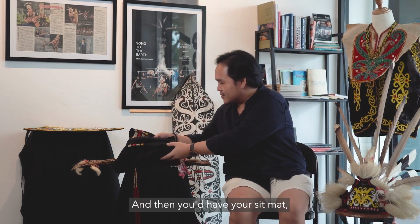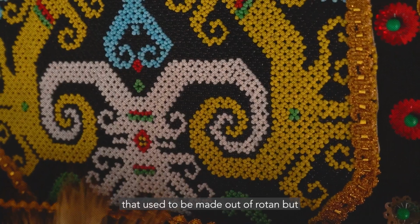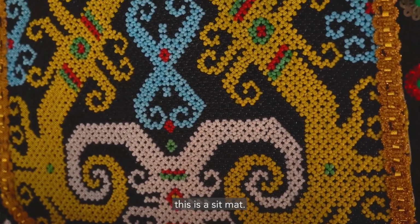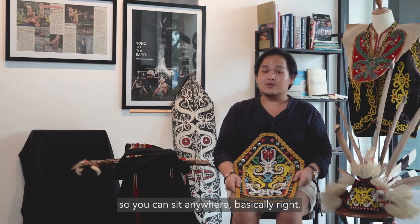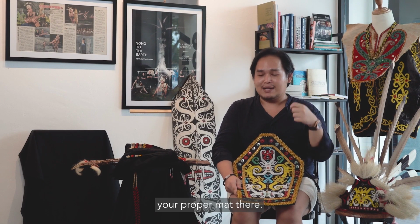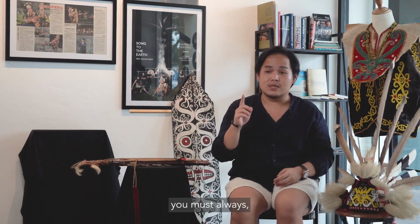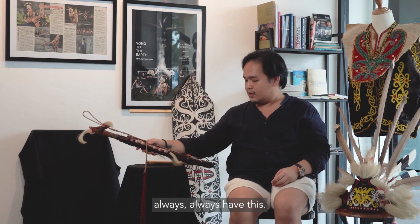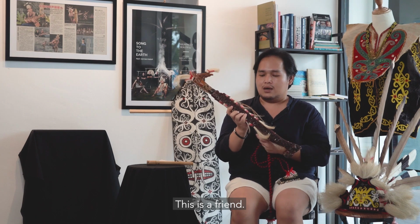And then you'd have your seat mat, which we call abin. It used to be made out of rotan, but this is a seat mat. Back then when you go to the jungle, you would always have your seat mat, so you can sit anywhere, basically, right? So you don't need to carry your proper mat there. And then you'd have your most essential thing as a man. You must always have this. This is your friend. Anywhere you go, this is a friend.